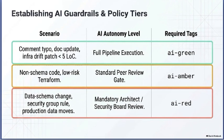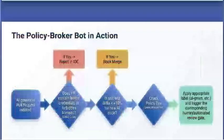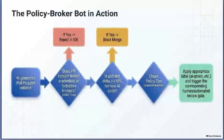Which makes perfect sense. The tiers themselves are highly logical, but the enforcement mechanism is what makes this blueprint functional. How do you guarantee these tiers are respected across an organization of 1,000 developers? The blueprint introduces the concept of the policy broker bot. The policy broker bot is the automated enforcer of the guardrails. It physically intercepts every single AI-generated pull request at the moment of inception, acting as an unbypassable checkpoint between the developer's IDE and the central codebase.